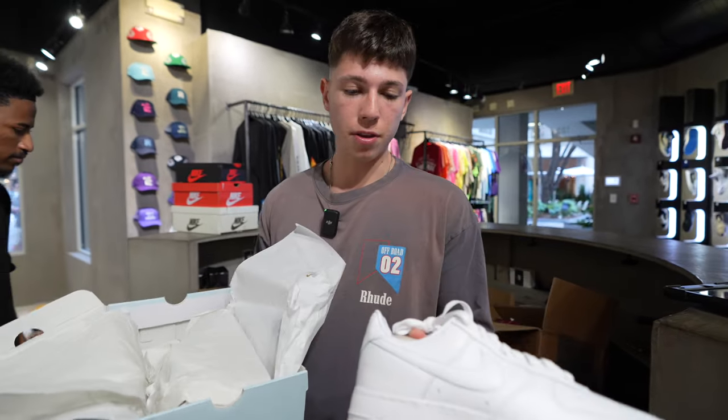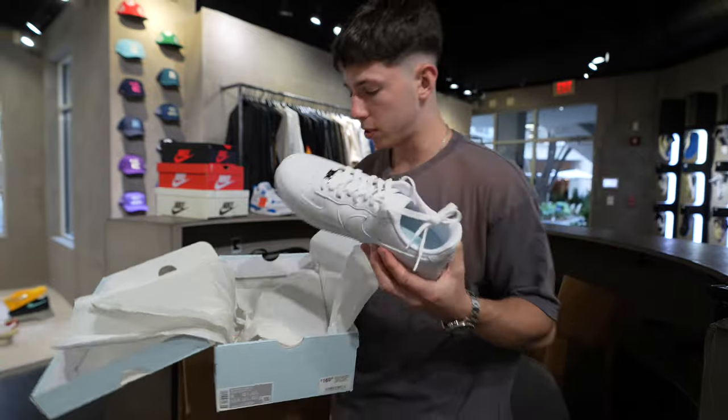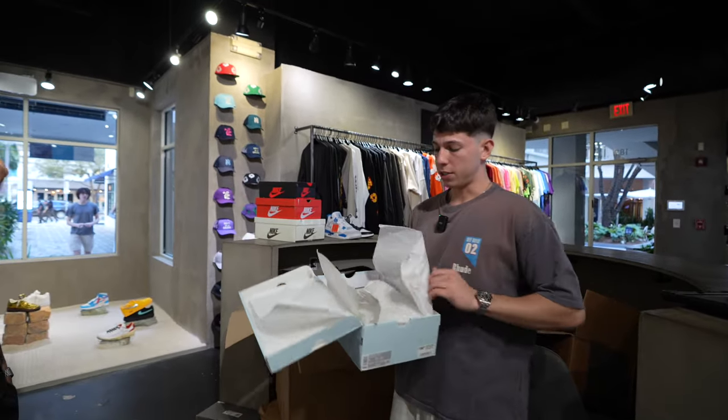And then the Love You Forever on the midsole, and the baby blue on the insole. I love that. I love the baby blue. Such a clean colorway with the white especially. So this is a size 9, but we got pretty much every size, I think, in these.